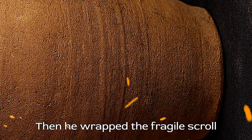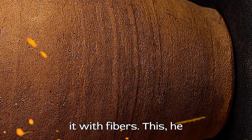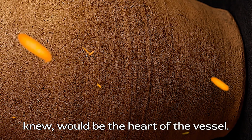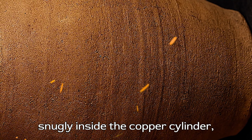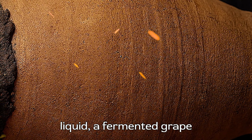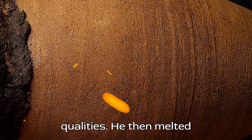Then he wrapped the fragile scroll tightly around an iron rod, securing it with fibers. This, he knew, would be the heart of the vessel. With the iron and papyrus core fitted snugly inside the copper cylinder, Ardashir poured in a special liquid, a fermented grape concoction known for its preserving qualities.